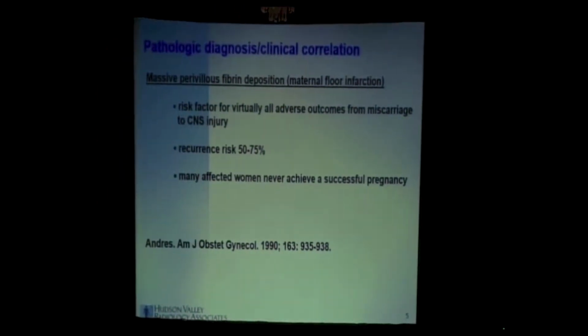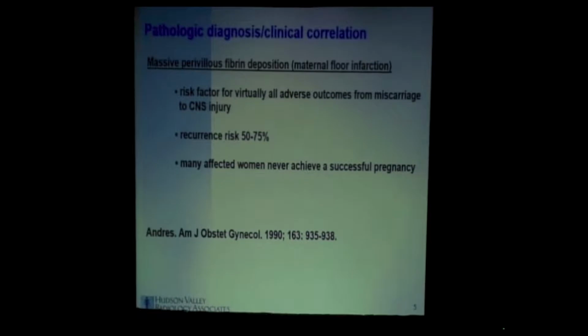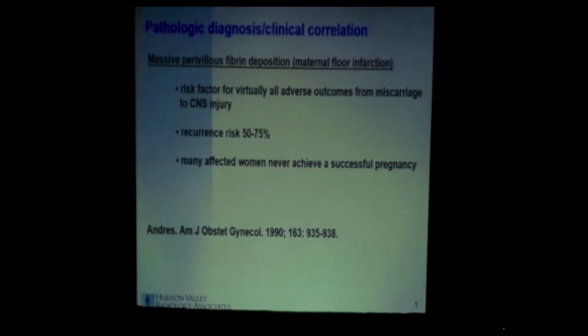Next. So, what do we know about massive perivillous fibrin deposition, also called maternal floor infarction? It's a risk factor for virtually all adverse outcomes, from miscarriage to cerebral palsy. Its recurrence risk is 50 to 75%, and many affected women never achieve successful pregnancy. So again, to summarize, this patient was sent to us by MFM basically to rule out fetal intestinal disease due to echogenic bowel, and what we end up with is a very abnormal placenta as a risk factor for preterm delivery and fetal end-organ disease.